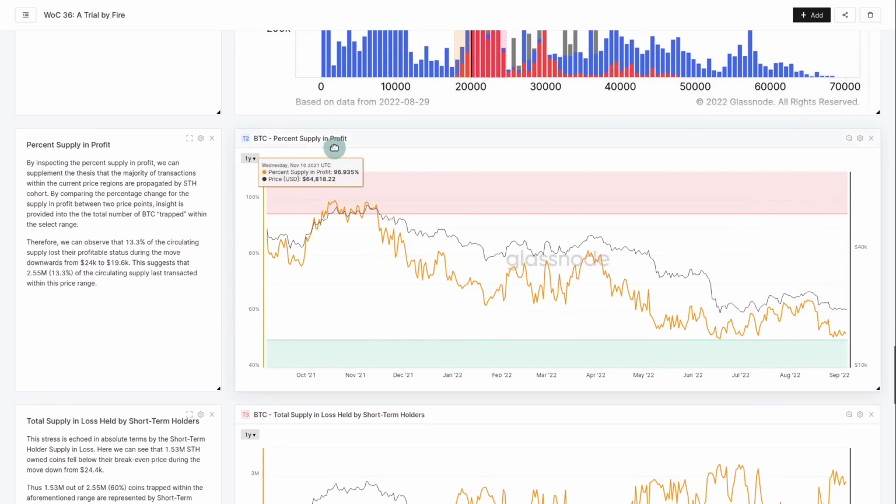Now, the supply in profit chart, in my opinion, is massively underappreciated. This is a really, really powerful metric. And the way to use this is actually the perfect example. We rallied up to 24K. Now, note the top here, about 64.2% of the supply is in profit.